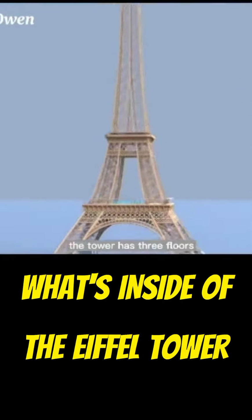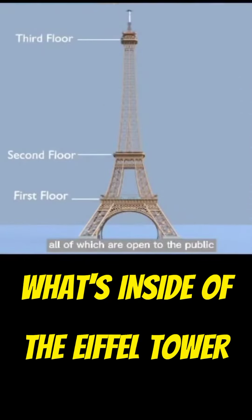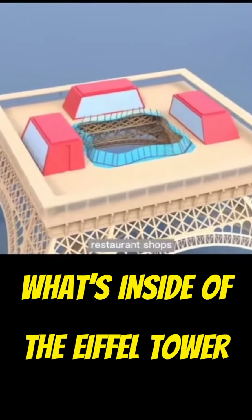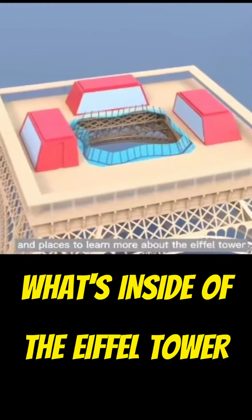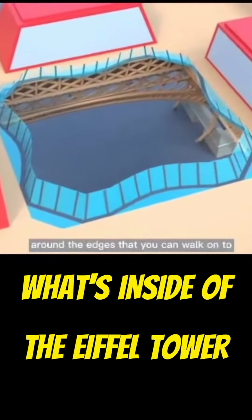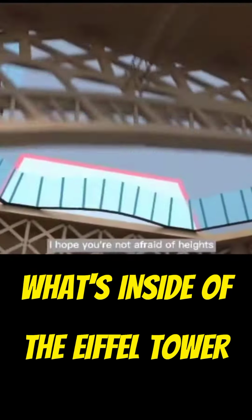The tower has three floors, all of which are open to the public. The first floor has three red buildings, which contain a theater, restaurant, shops, and places to learn more about the Eiffel Tower. Towards the center, there's a glass floor around the edges that you can walk onto. I hope you're not afraid of heights.